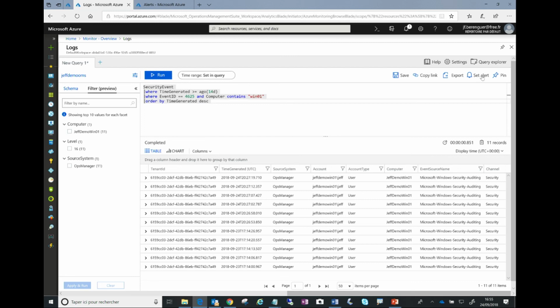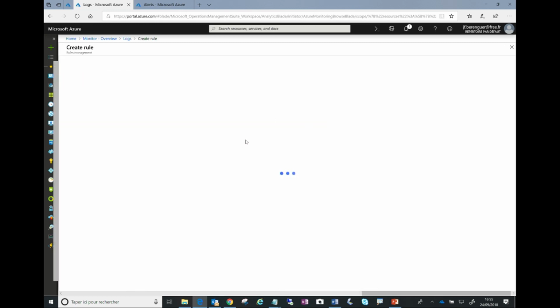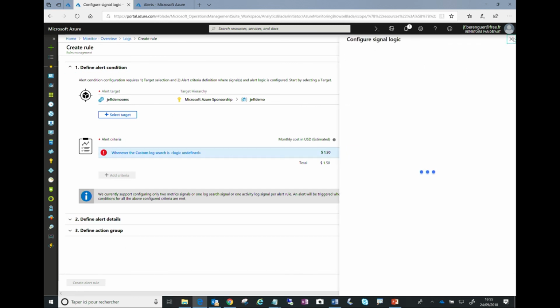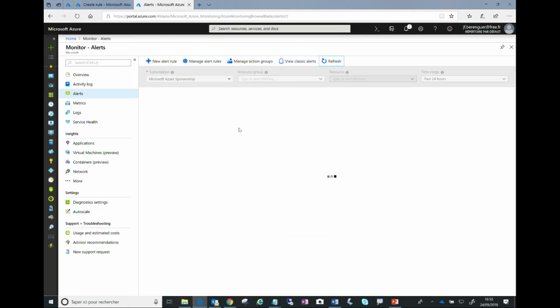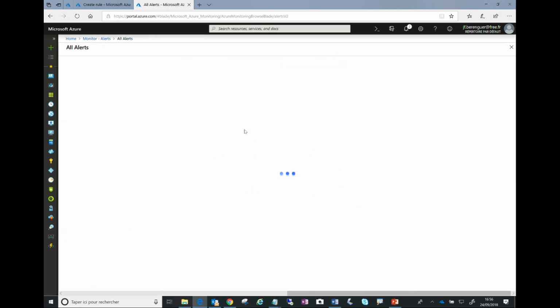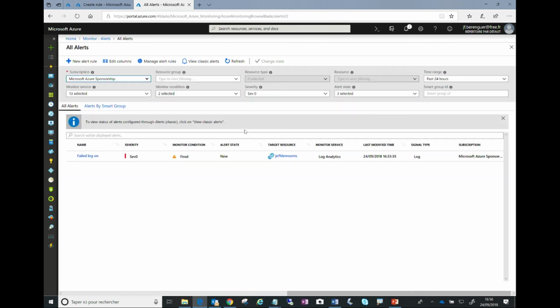From here, I can create an alert with some parameters. And I can use some action group. I will go to here. Yes. Refresh. Right. So I've already configured some alerts. I've done some attacks. And here you can see that I have one alert with severity at 0 level. And in fact, this is failed logon on this system. By this way, and the group I've permitted, I've received one email.